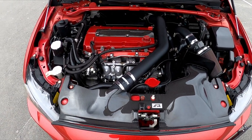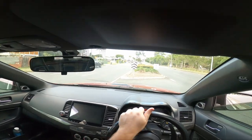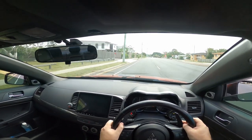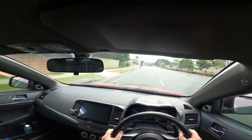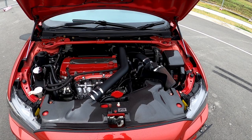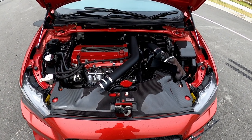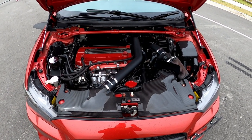So that's one area that the car has really improved, and I'll chuck up a clip, I guess, of what this car sounds like. But it sounds absolutely just the perfect Evo 10. It has really nice exhaust note, really nice turbo spool, blow-off valve flutter, intake sounds. It is the full package, as well as being nice and quick and reliable with, yeah, just under 400 wheel horsepower.